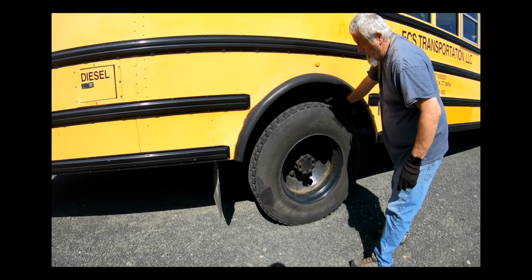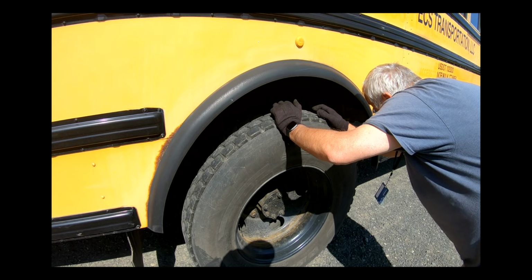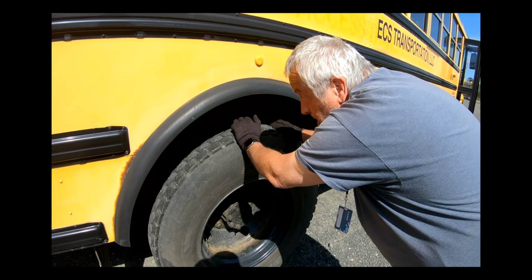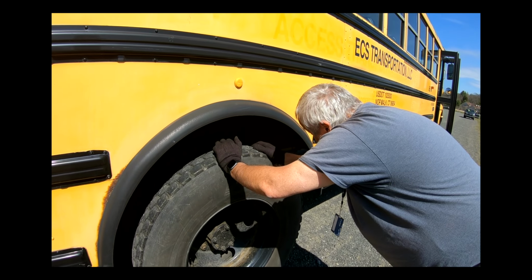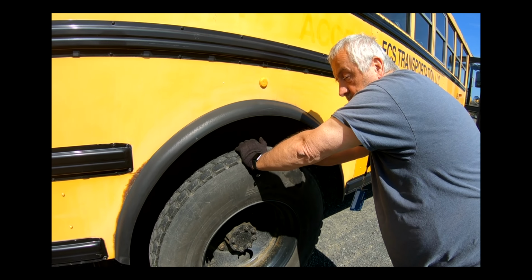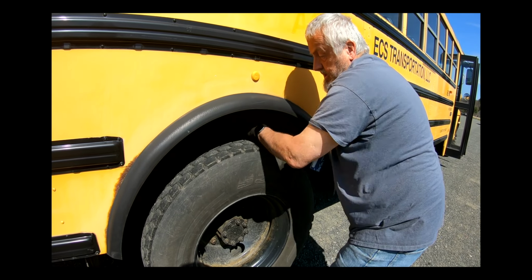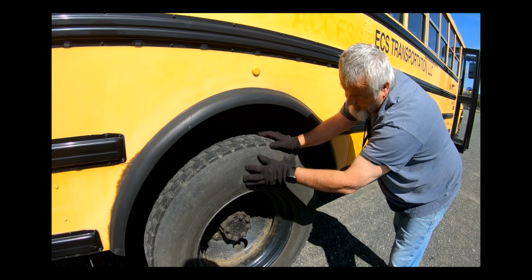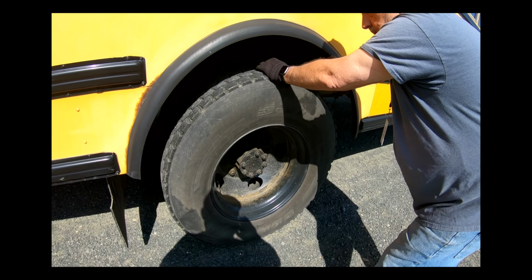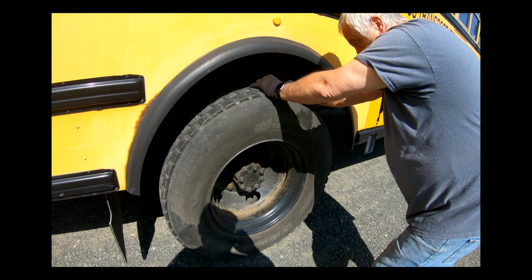I'm checking now the rear right duals. Starting off with the leaf springs, which are in place, no physical damage, not shifted, not broken. Also our rear duals on this side are evenly worn and cannot have less than 2/32 of tread depth. There's nothing in between. The inner and outer walls feel fine. There's no bulges, no cuts, no dry rot of any kind. Like I said earlier, these can also be retreaded and regrooved.